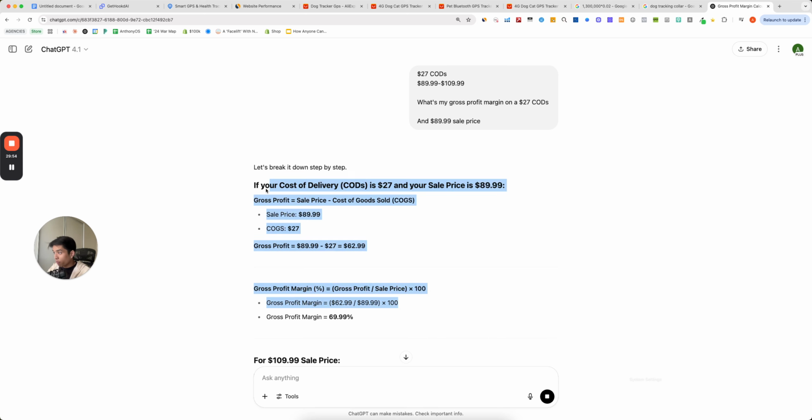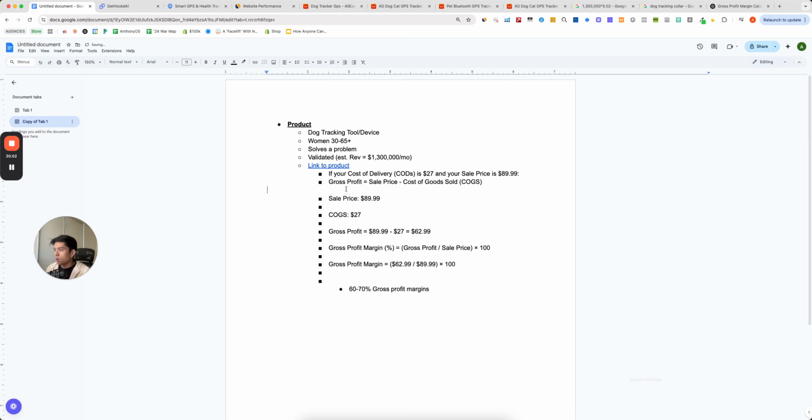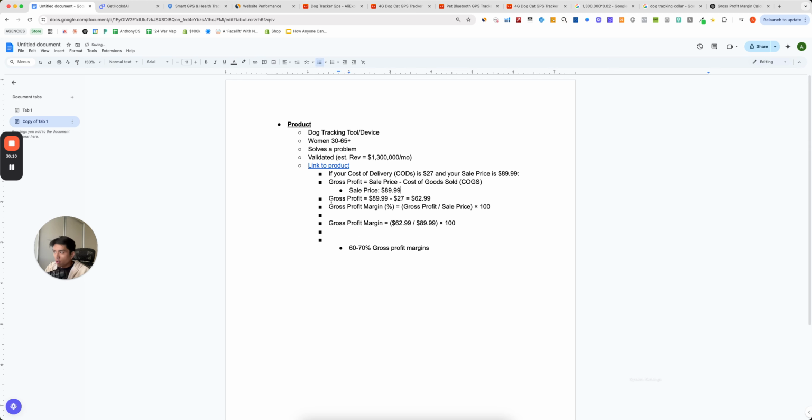So perfect. Typically I'm aiming for at least 70% gross margins, because you have to remember, if we make a sale, we're not going to profit $62.99. We still have to factor in the cost of advertising. You still have to factor in transaction fees, credit card fees, all kinds of different fees that are going to slowly chip away at this number. The biggest one, obviously, being the cost of advertising. So you just want to make sure 60 to 70% gross margin as a general benchmark to shoot for.